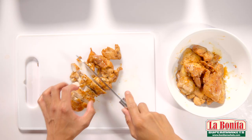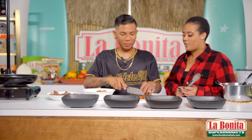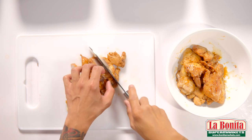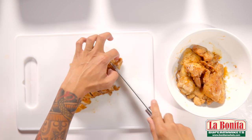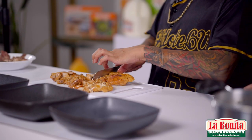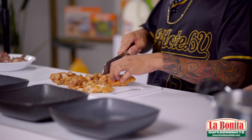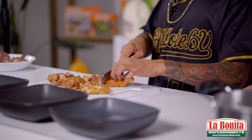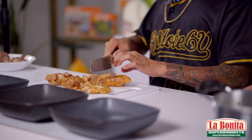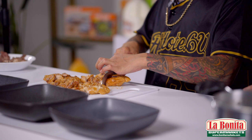You just want to run through the chicken. It basically falls apart as you cut it. It's so tender, still juicy with the glaze. You can feel the sugar coated on top of the chicken. It has that honey sticky feel to it. It looks like a honey glaze almost.